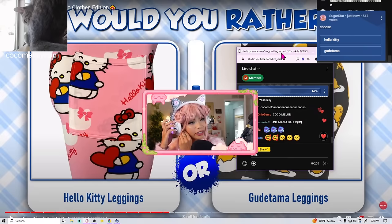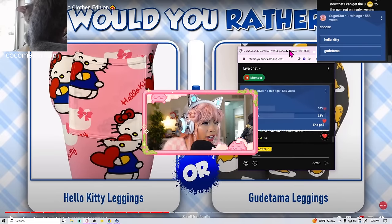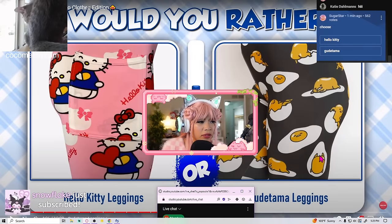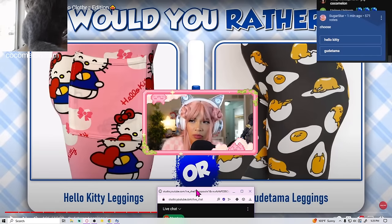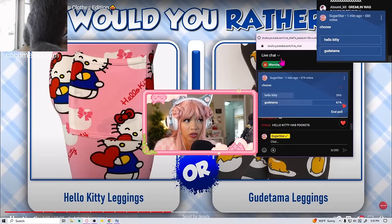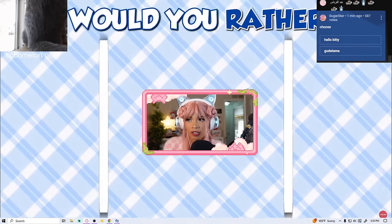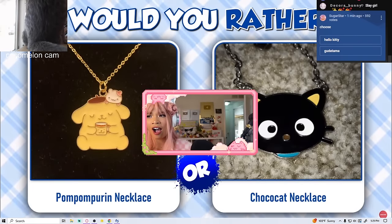You guys pick Gudetama? You know, I would pick Gudetama. Gudetama butt reveal. Oh my gosh, she needs to put on some pants. Gudetama, stop. Yeah, I would pick Gudetama. Gudetama's a good one. Coco Melon, what is she doing? Would you rather wear a Pompompurin necklace or a Chocoquette necklace?